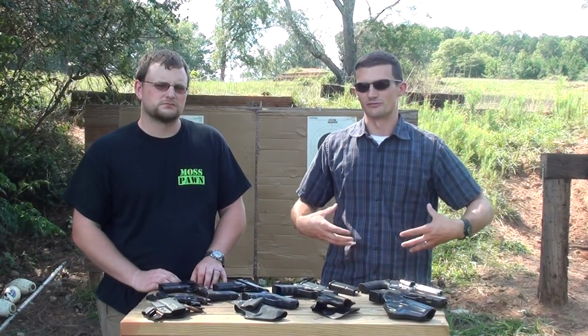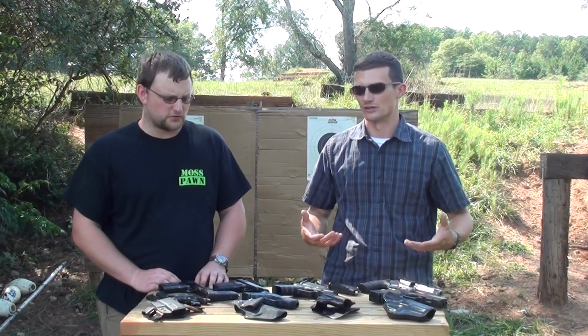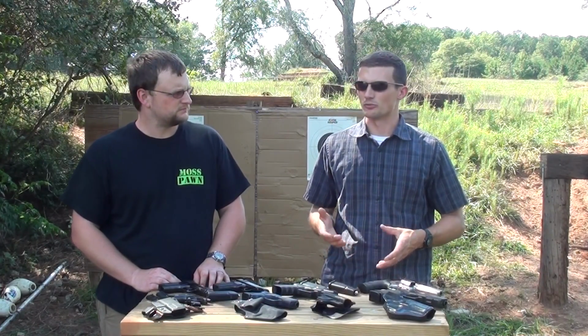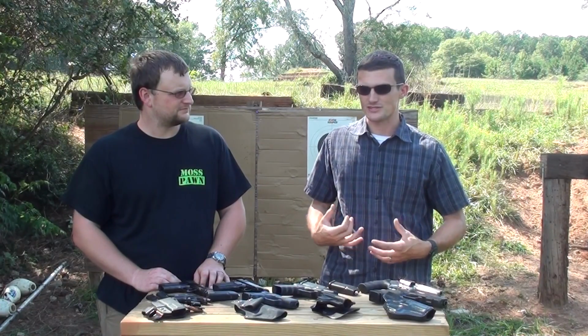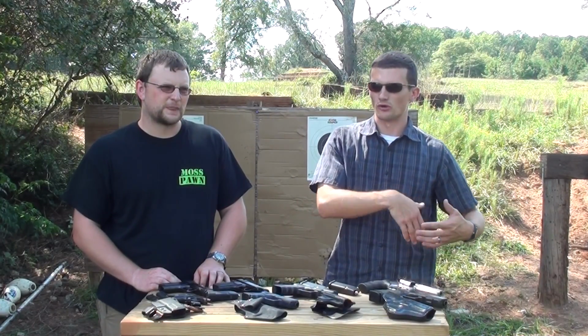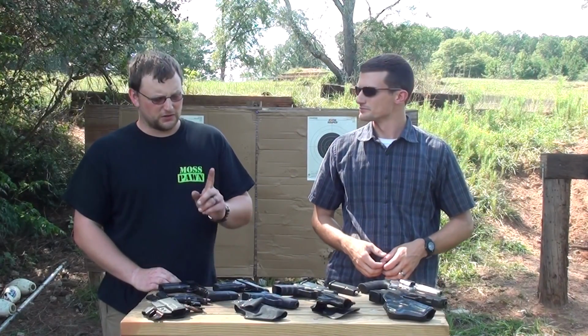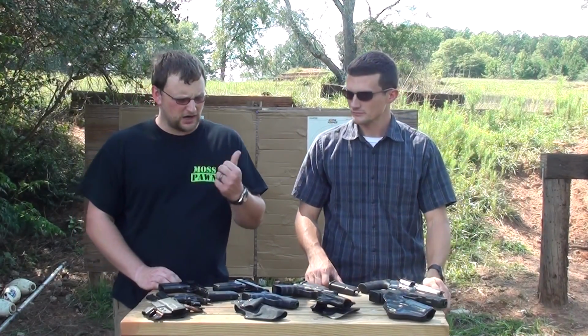There are the fanny packs. Those are cool, depending on where you're at. The photo vests could be considered off your person, but they're a little bit hard to get to. You open the vest and slip it in. That's right. But now, I do want to hit on one more thing that Chad was talking about before we move on.